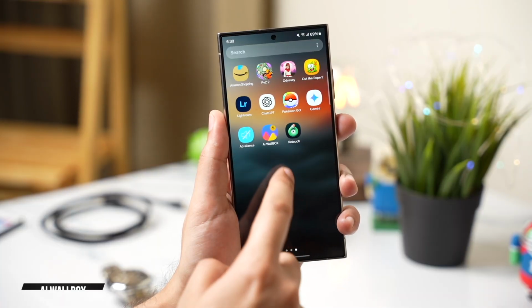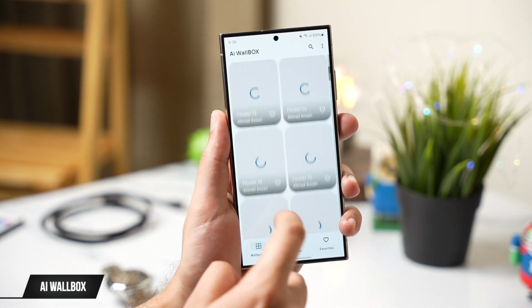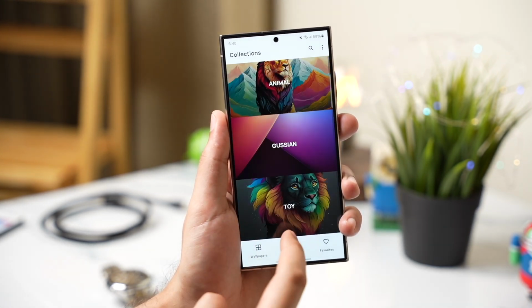Moving on to wallpapers, this is AI Wallbox. It offers some high quality wallpapers. The app is free to download and use without any ads. This app has a lot of decent collections that are worth checking out.